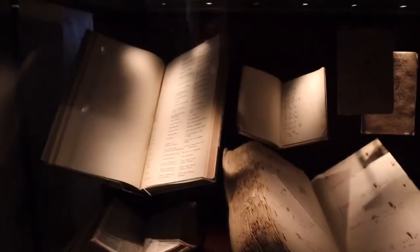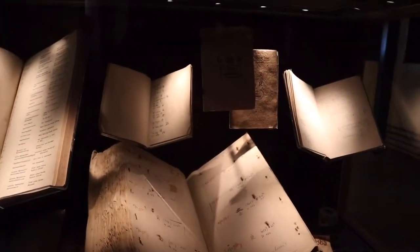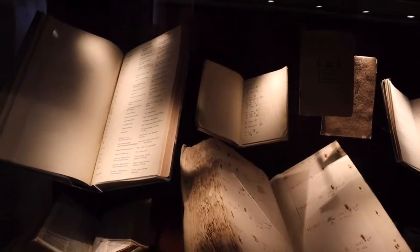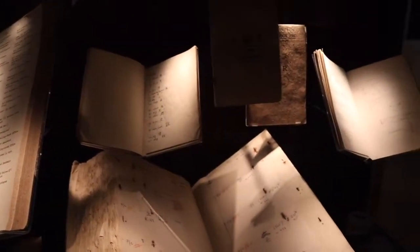People fluent in German and other European languages were in high demand at Bletchley. Many codebreakers trained in Japanese were sent abroad to work on Japanese codes and ciphers much closer to the front line. So we've got some dictionaries and vocabulary books, and here we've got some Japanese training aids.